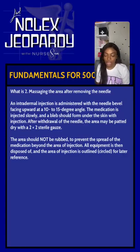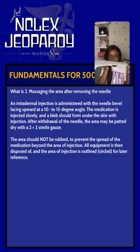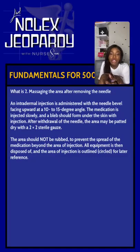So what happens with intradermal injections, once again, you have that needle face down, bevel up. When that bevel is up, you are going into the skin. Say that this is your arm, and this is your injection. You're going in at 10 to 15 degrees, right under that skin. And then when you inject that medication, you inject it slowly, and that usually leaves what they call a bleb. That bleb should form under the skin.